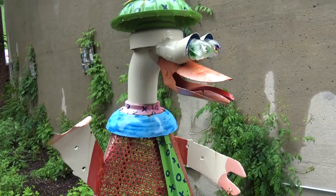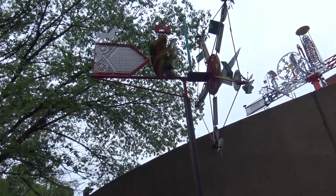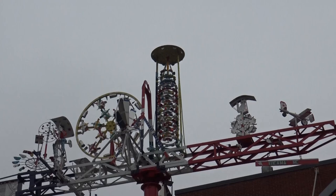Bird, bird, bird's the word. Just welding pieces of metal, forming a bird. It looks like another Wallace Simpson whirligig, but we look. We can see the insides, they're starting to move.